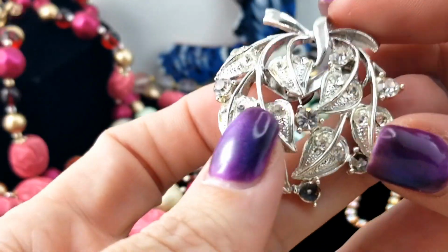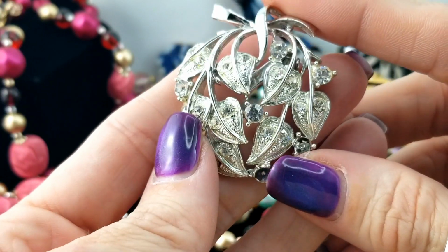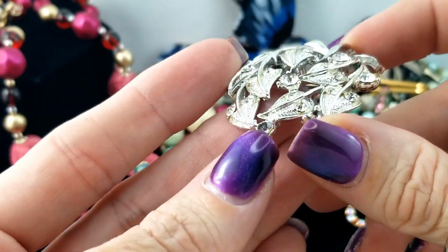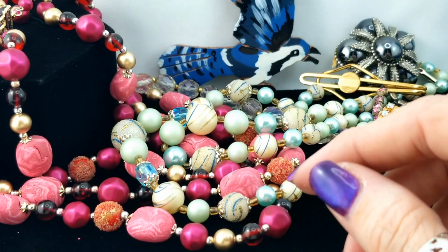Another brooch here. And then that's got, well, I don't know. At first I wanted to say grapes, but it's definitely not grapes. But the leaves and stones were missing some stones. So she's not in very good shape.